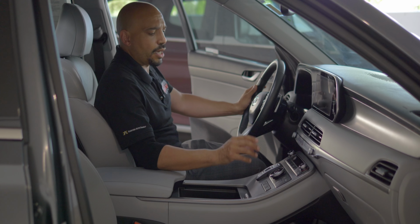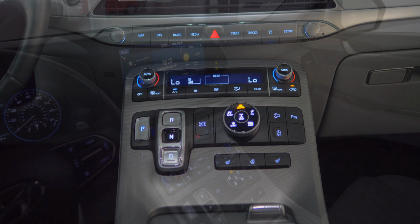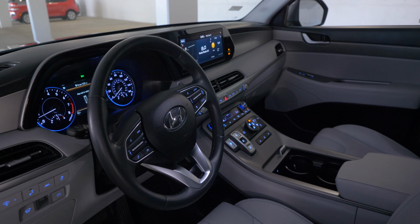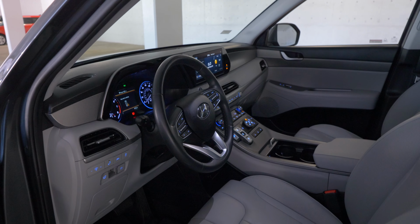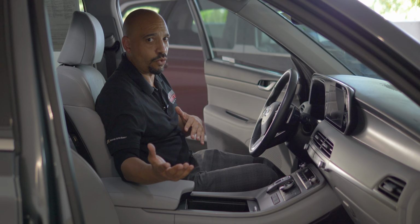It also has a rotary dial here for the drive modes, which is a little bigger than in the Telluride, and then it also has push button for reverse, drive, and parking the vehicle, which for people that like the traditional style of car, is a little bit different on the ergonomics. You just have to see for yourself what you like.